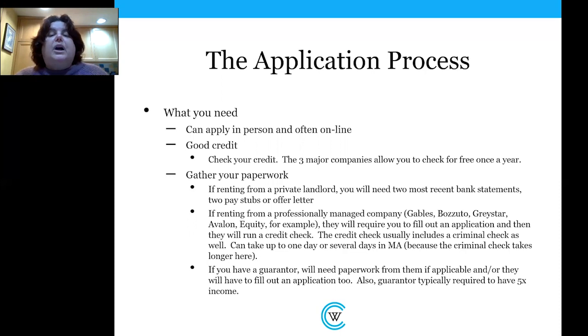You should gather up your paperwork. If you're renting from a private landlord, you will often need your two most recent bank statements, two pay stubs, or an offer letter from your potential employer. If you're renting from a professionally managed company like Gables, Bozzuto, or Greystar, they'll require you to fill out an application and then they will run a credit check. The credit check usually includes a criminal check as well. It can take up to 1 day or several days in places like Massachusetts, where the criminal check takes longer.